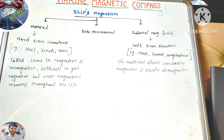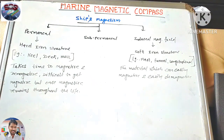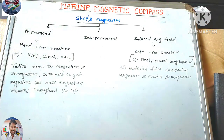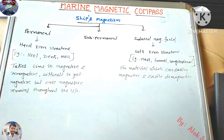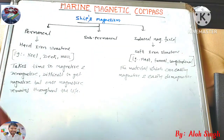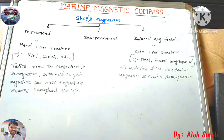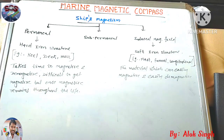Hello friends, this is the second part of the video on the marine magnetic compass, and in this video we'll discuss the ship's magnetism. From here onward this chapter will be very important, and each and every point needs to be understood very carefully. Thereafter this chapter will become very easy, otherwise it will seem very hard for you.